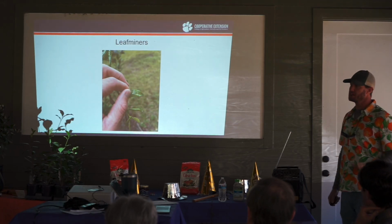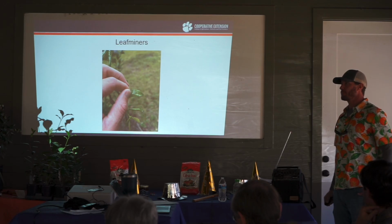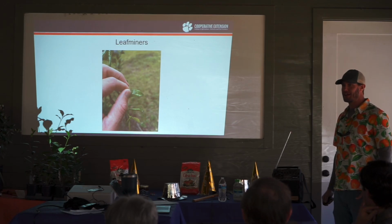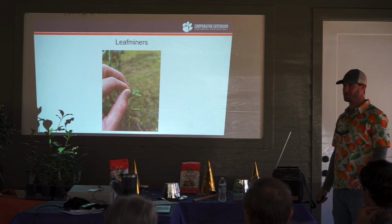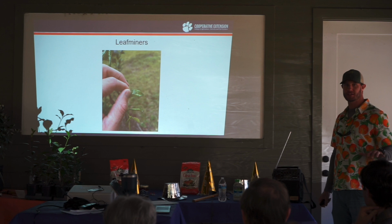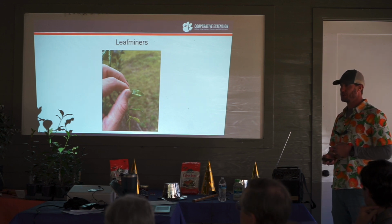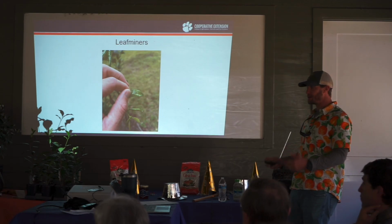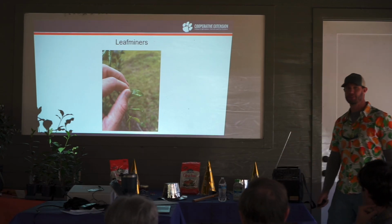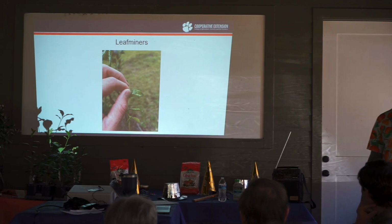Leaf miners, I've had terrible leaf miner damage. Maybe y'all disagree, but in a real young plant, if you get a real bad infestation, it might hurt them. I just don't know, once the plant gets a little size on it, how much damage they do. It looks terrible, but it doesn't seem to reduce yields in a mature tree.